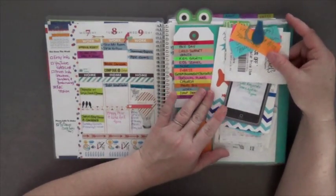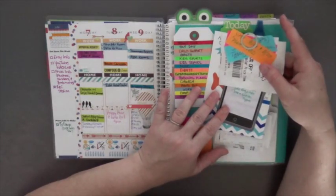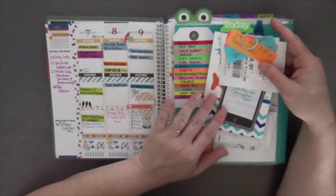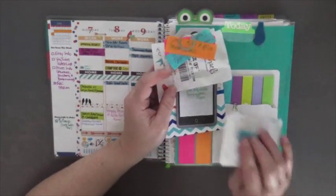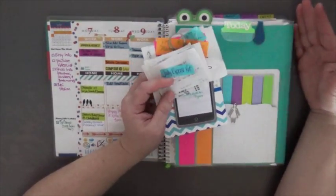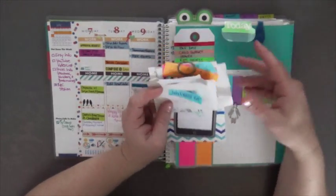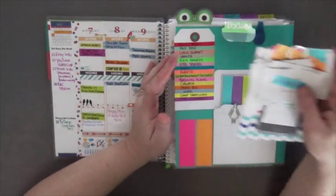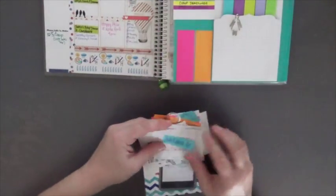As you can see, I clip a lot of stuff in here just because I don't know for sure if it's somewhere I want to put in my planner. If it's something that I need to keep up with, I just kind of stick it in here until I go through my stuff. And every once in a while during the week, if this gets too full, I will sit down and go through this. So I'm just going to pull all this stuff to the side, push this out of the way, and go through and kind of show you what I do.